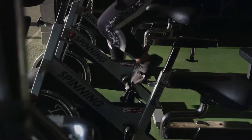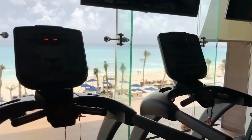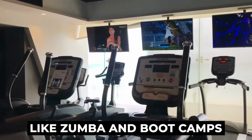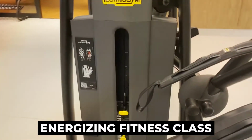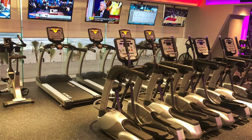Your fitness needs are also well catered to with the Royalton Fit program. The fitness center, led by certified instructors, offers a variety of classes, from serene yoga sessions to high-intensity workouts like Zumba and boot camps. Whether you prefer a spa day or an energizing fitness class, the resort provides the means to enhance your well-being and indulge in self-care during your luxury all-inclusive stay.